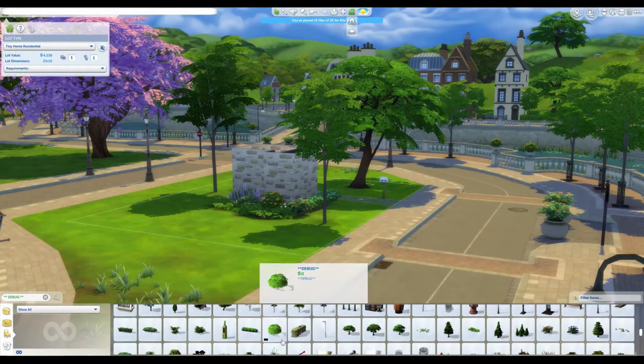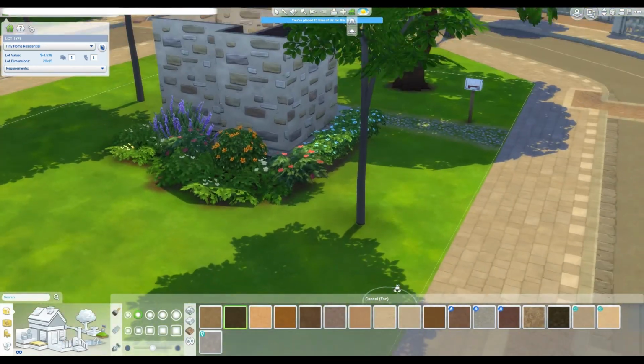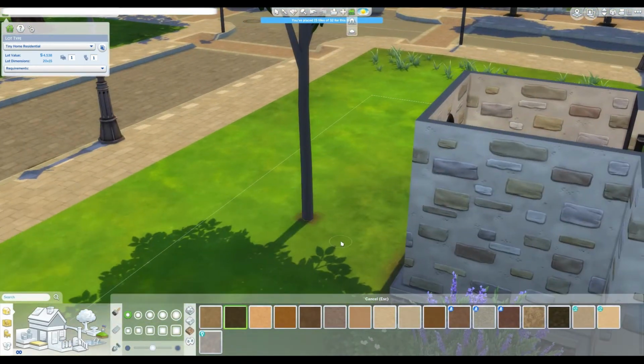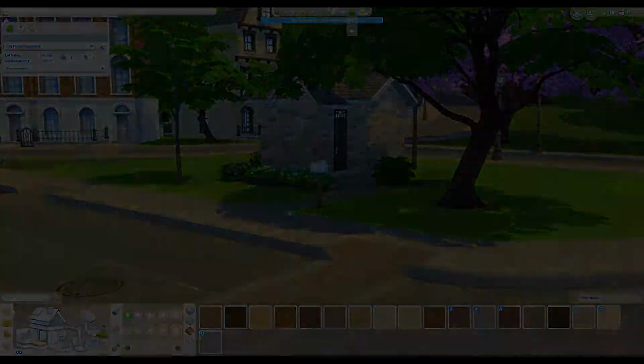I had a lot of fun. I was surprised at how easily I found the trees. I was certain it was going to be a lot harder to find the trees in debug because I don't use debug that often, because of how painful it is to scroll through.